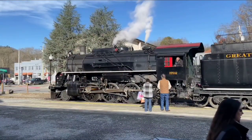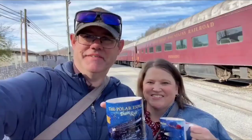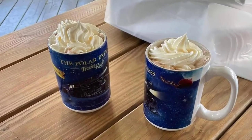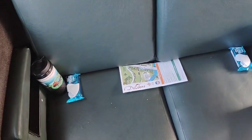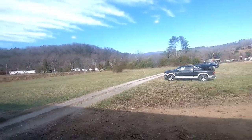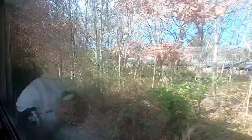While we waited to board the train, we warmed ourselves up with some of the best hot cocoa ever, which is also served on their Polar Express tour. Finally, it was time to board the train, where we found a nice little surprise waiting for us in our assigned seats. The ride to Dillsboro takes about an hour and a half, so you have plenty of time to get to know your fellow passengers.